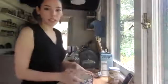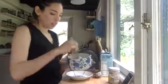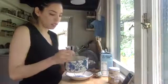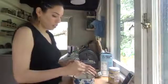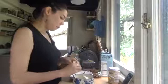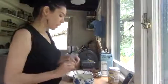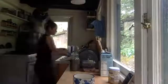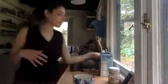So we're just mixing this, and it's just the banana, oats, and the milk. And if you don't have bananas or don't like bananas, instead of using banana, you can do maybe a little bit of honey, maple syrup, something to sweeten it. I'm more of a savory breakfast person, which is why I don't tend to do too much sugar in breakfast.